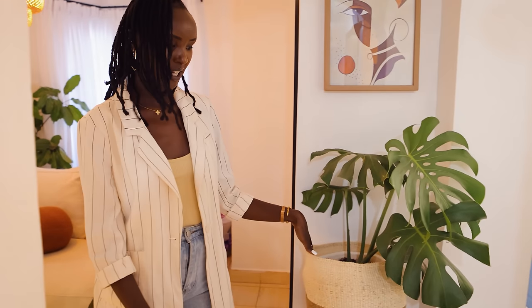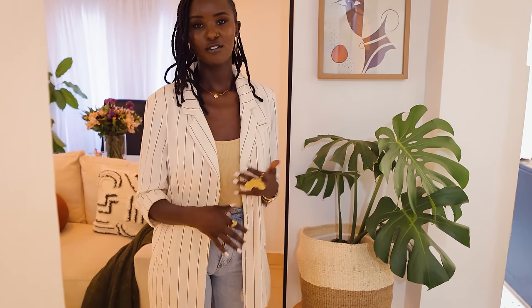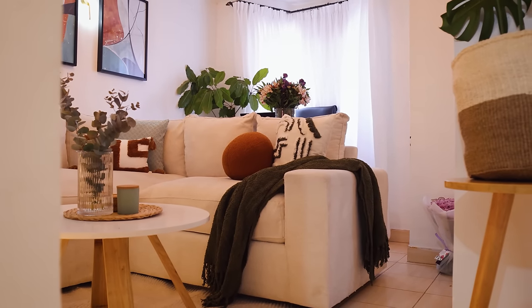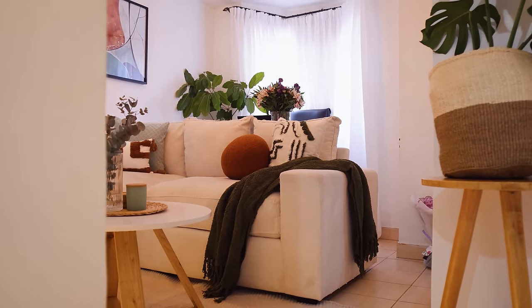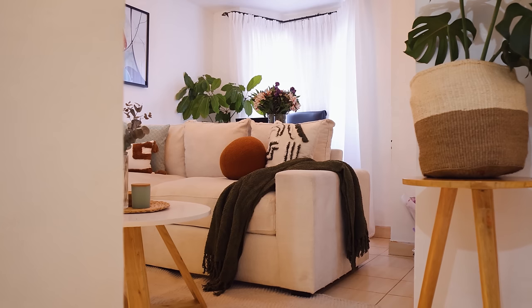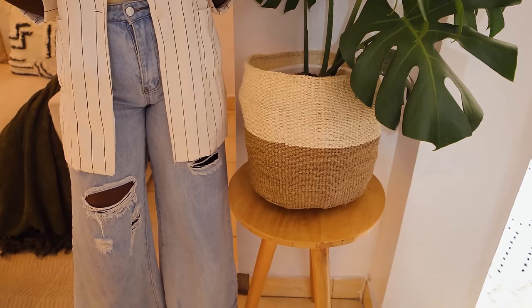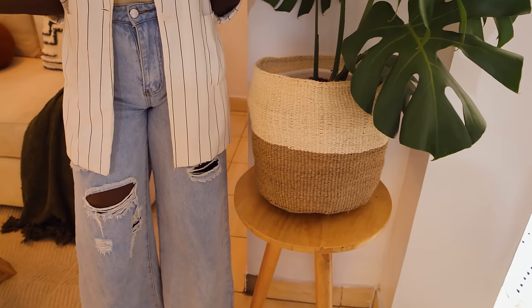So this plant is a Monstera plant. The plants that are associated with a bohemian vibe include Monstera, cacti, actually any tropical plant. As long as you have the right temperature for the plant, it can really do well in this space. It's sitting on a brown stool. It's sort of a vintage vibe stool. When you see this stool, you think of ancient times, and vintage items add character to an otherwise boring space.